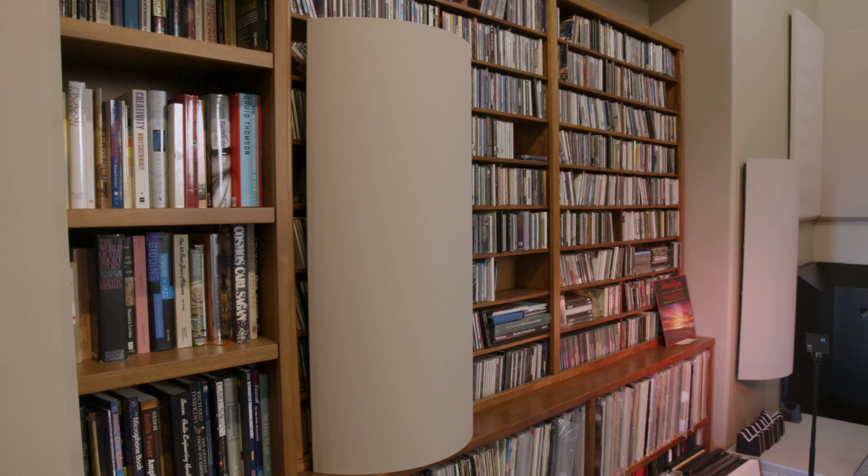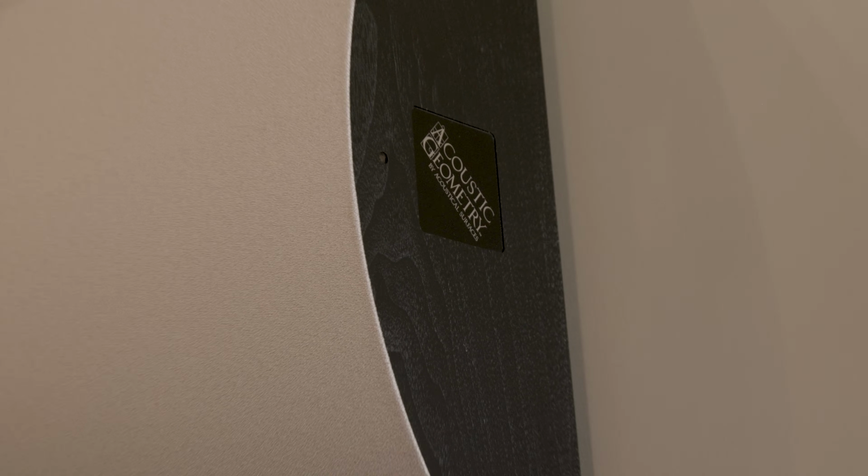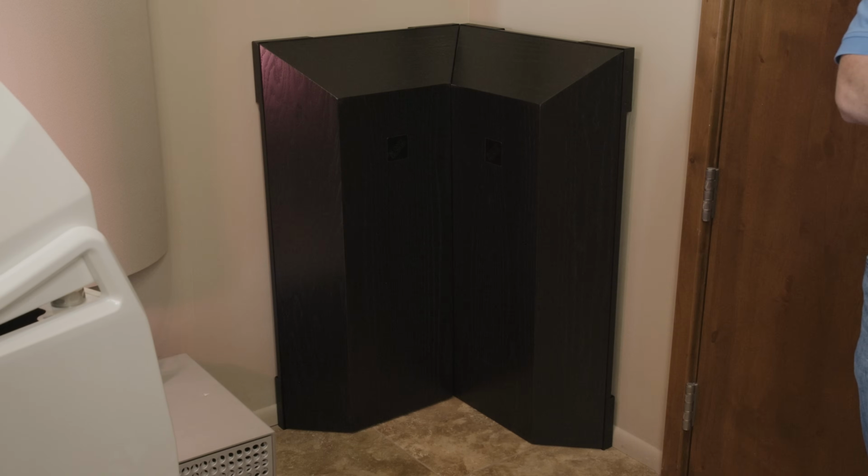And how I ended up choosing this package was I lived in a rental house for about 15 months while this house was being built, and had an opportunity to try a lot of different acoustic products. So this package that I have in here is from a company called Acoustic Geometry, and they have a complete package as well as a design service. So I got their Pro Pack 10, it's called, which is a combination of bass absorbers, diffusers, and mid to high frequency absorbers.